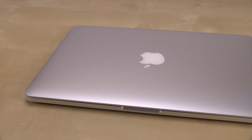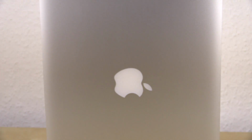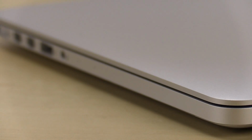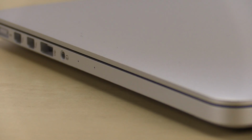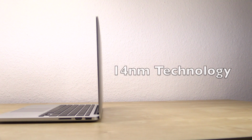So first of all, the design remains the same. It still has a gorgeous aluminum unibody, so you cannot really tell the difference just from the appearance. The update of the new MacBook Pro is all about the inside. Apple is using the latest 5th generation Intel Core i processor codenamed Broadwell. The Broadwell processor is based on a 14nm fabrication and features more performance and better energy efficiency than its predecessors.